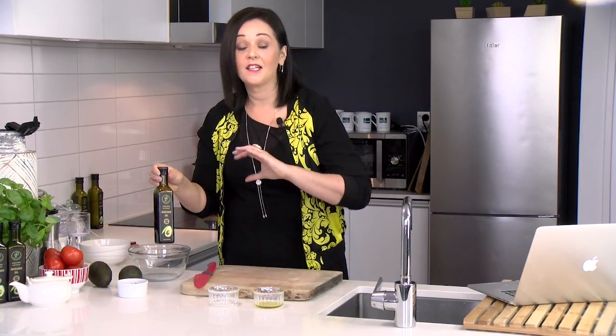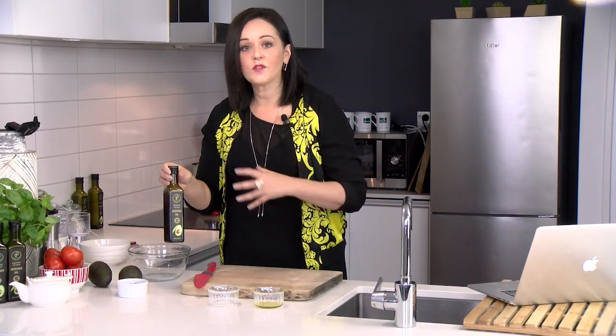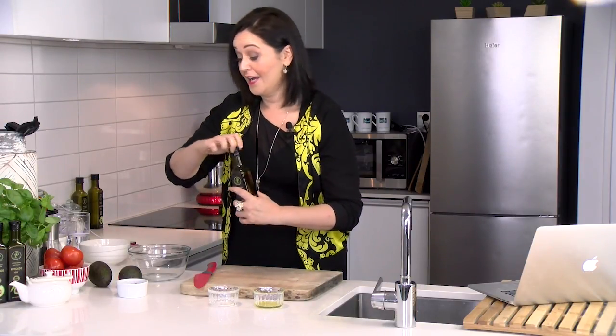Now, cold pressed oil is the best. It means the avocado has been put in a centrifuge, so it hasn't been tampered with by heat, which can end up actually damaging the structure or the content of the avocado oil. Otherwise it's not pure, it's not unrefined, and you won't get the same health benefits that you will get from an unrefined oil. Now, I'm going to show you a difference because not all avocado oils are the same.